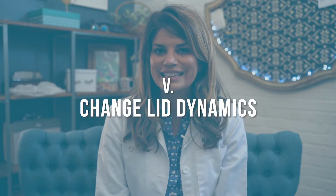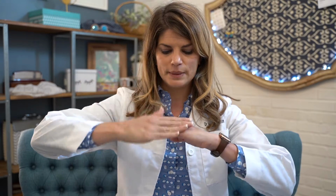All right, my fifth concern really revolves around the fact that these lash extensions completely change your lid dynamics. What do I mean by that? So most of us think that when we blink, our eyelids just go up and down, just straight up and down.